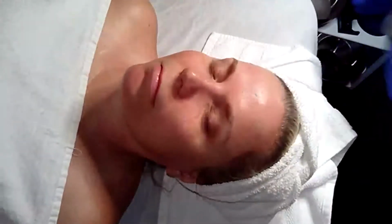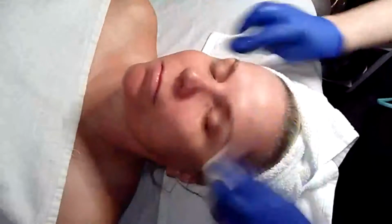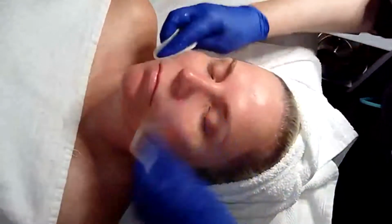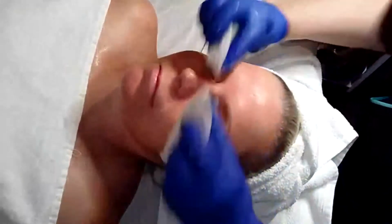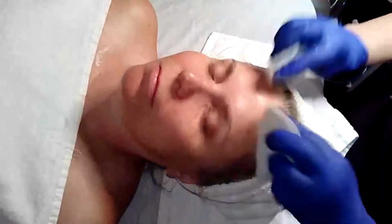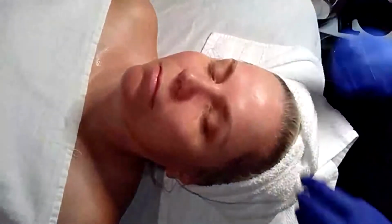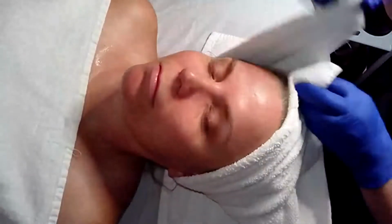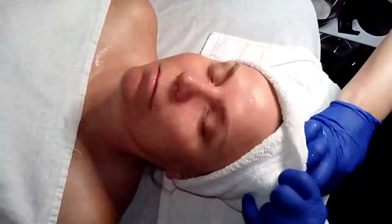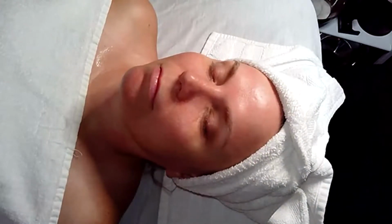So at this point, we remove the crystals, and then we'll go ahead and start the extractions if needed, tone, mask, massage the décolleté and the hands, remove the mask, and make sure you tell your client about the post-care: staying out of the sun, not picking at the skin, using sunscreen, not having hot showers, staying off any exfoliants for 7 days, do not wax the area. And you want to make sure that they understand thoroughly.